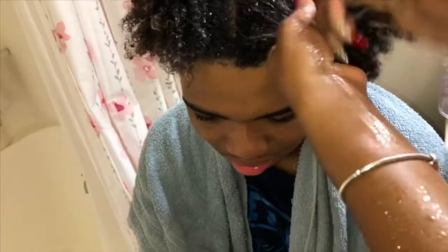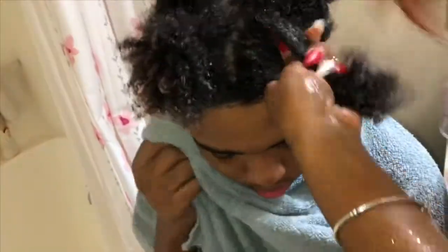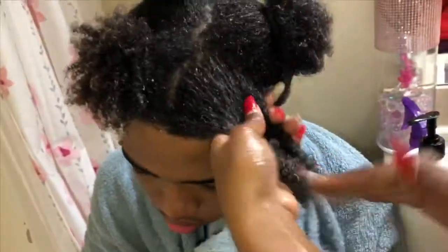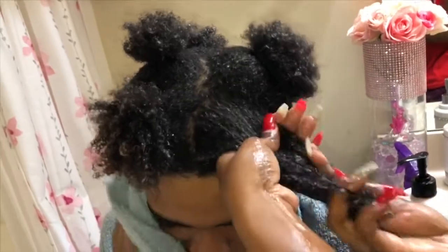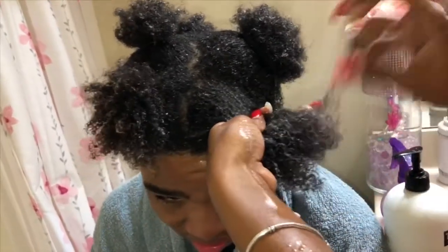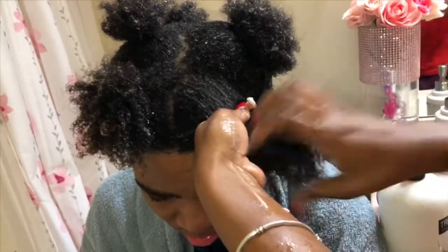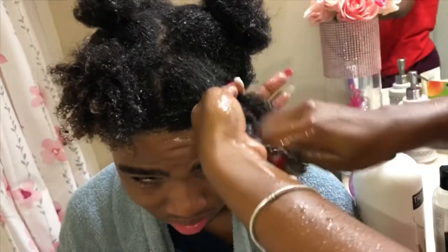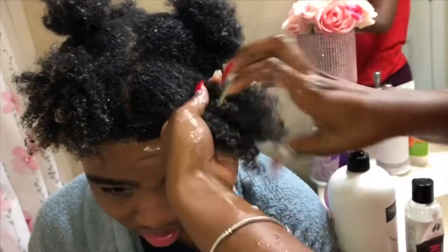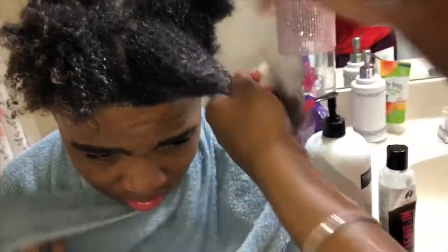So I'm starting off with this section first. And I'm just working it into his hair. And I'm finger detangling because using a brush will make his hair frizzy. So I'm using my fingers. You haven't detangled your hair in a while. I know. A lot of hair is coming out. But that's normal.